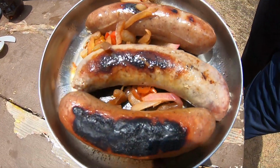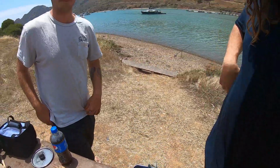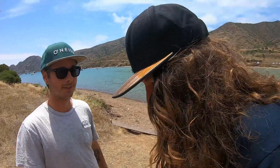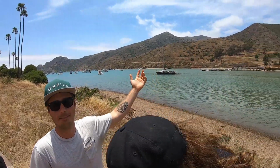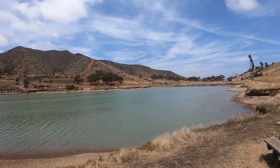Yeah, the Russian military used to use them, clones of it. Pretty nice cooking on a stove like that in a beautiful area. Two Harbors especially. Catching fish, having some dogs. Check out our scenery, our backdrop that we got. It's amazing. I mean, you can't ask for anything better than this.